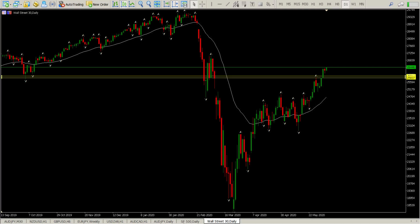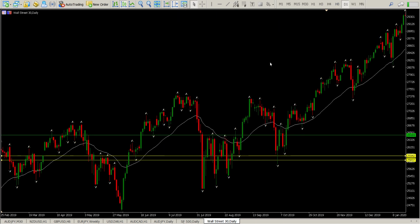Wall Street 30 day trade setup for today. So yesterday we started off on the daily chart as normal. Yesterday we had this inside bar form, but we're now breaking above it in the Asian session, and I don't trust it at all. But there is the level that we're at.